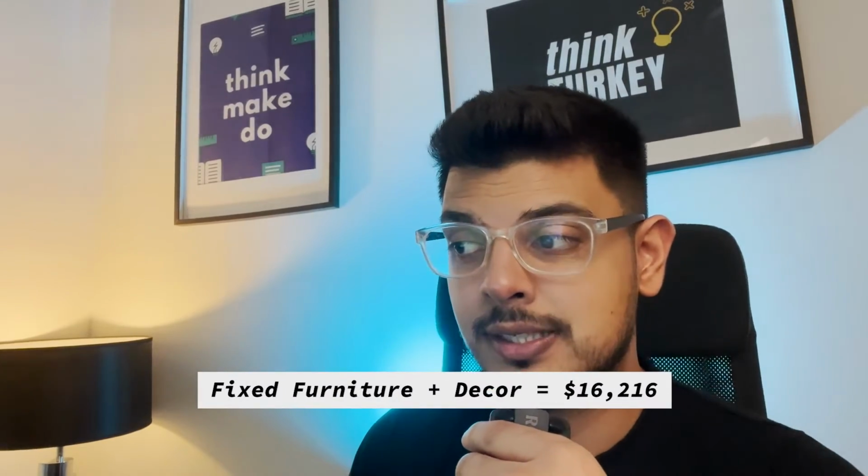So furniture work, so we're talking about fixed furniture, like things like wardrobes, maybe the TV area. So certain things will be fixed that will come with the house. In this example, even sometimes the bed framing itself also comes with it. So in this case, we're looking at roughly $16,216 for all the fixed furniture and decoration work. So from this, we can see that it does include a lot of the fixed furniture, like for the rooms and for the living room. Some of it, where necessary, will be included with that.